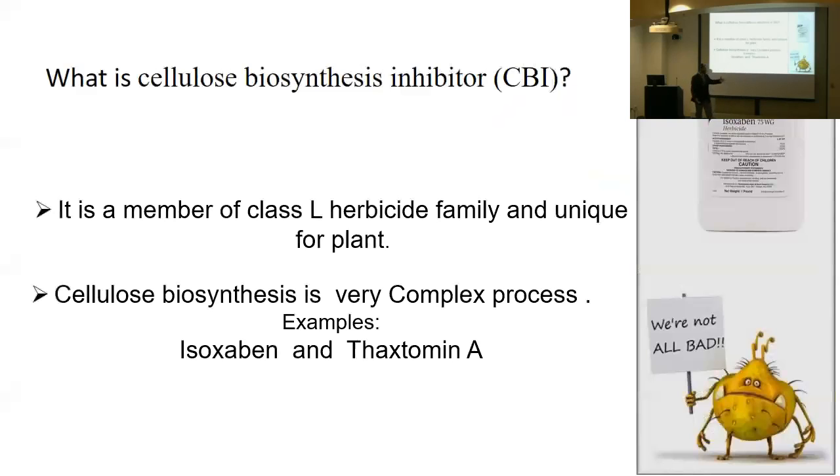It's synthesized on the plasma membrane. There are some proteins responsible for producing it, such as CesA. But CBI is a member of the class of herbicide family and unique for the plant. And it is a very complex process. Since it's complex, it may hit the whole catalytic domain or the accessory protein, or even hit the carbon flow in cellulose biosynthesis itself.